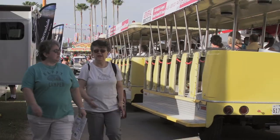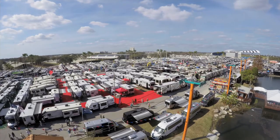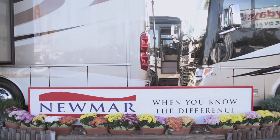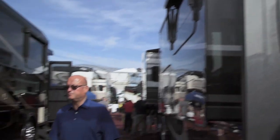It's awe-inspiring. The RV Super Show, it's massive, to say the least. There's a lot of ground to cover. I see a lot of happy people walking around. There's a lot of interaction with the vendors. There's something here for everyone. So if you have an RV or if you're a potential RV buyer, you're going to find something that's going to make you happy. The big test is letting our Newmar representative give his final thoughts. And judging from his reaction, I think he's impressed.